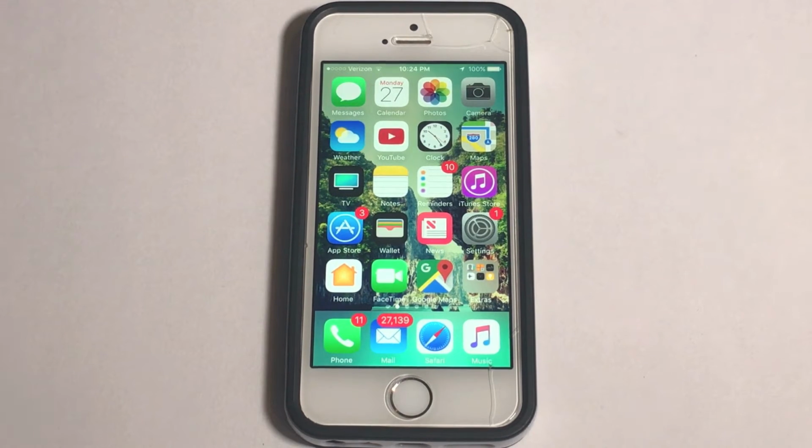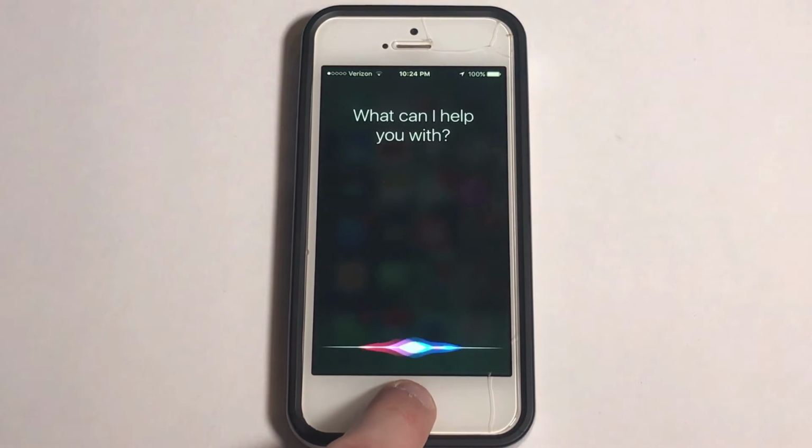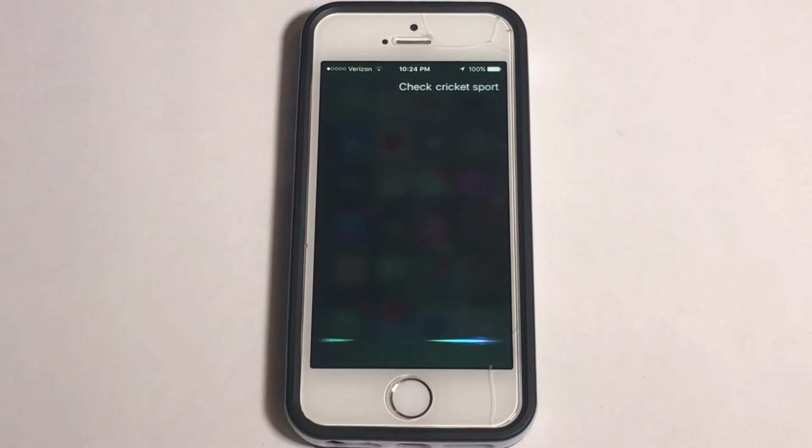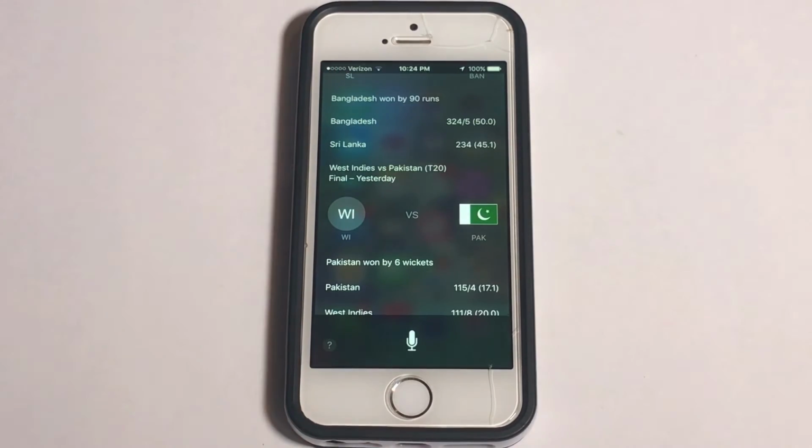So let's go ahead and give a demonstration of that now. Check cricket sports scores. Cricket coming up. Here's the ICC schedule between last Saturday and tomorrow. And as you can see, Siri can now give you the cricket sports scores, and you can scroll through here and see all the scores for all the different teams.